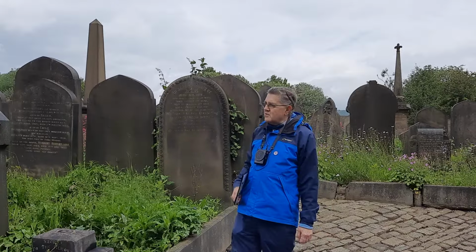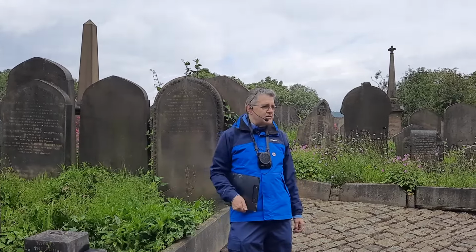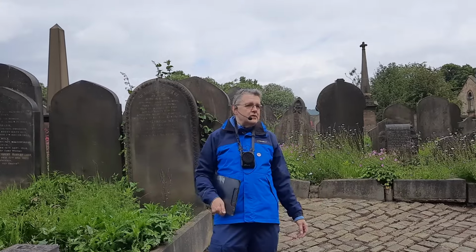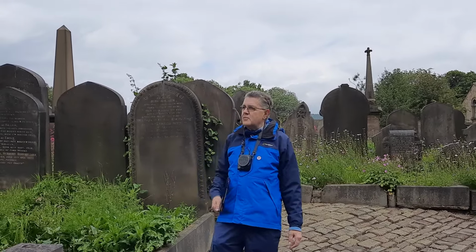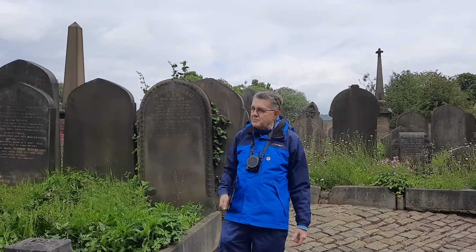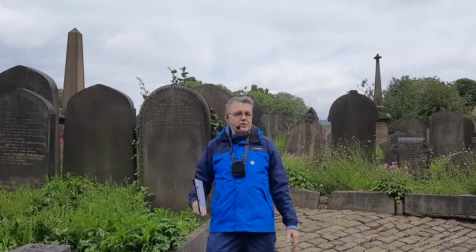The cemetery flourished through the latter part of the 19th century. By 1900, it was fairly full. Nearly all the plots were taken, and most of the burials thereafter were in graves which were already owned by people, and just a few new ones.